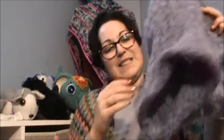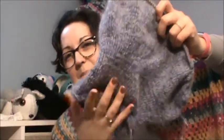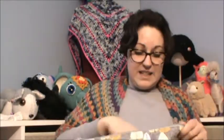My one concern is frogging mohair, I hear, is no fun. So, we'll see. I might try frogging it and see. If not, then I'll do something. But I was really excited about this project, but I'm just not anymore. It's boring. And it's nothing with the pattern.